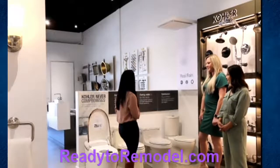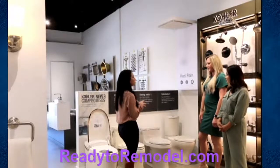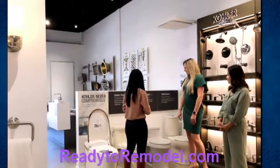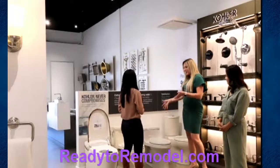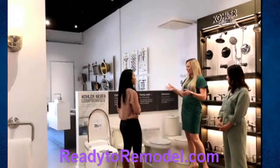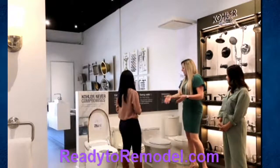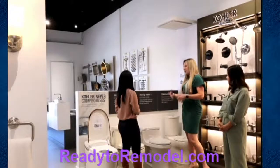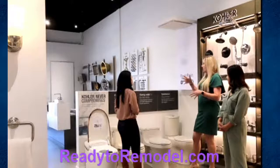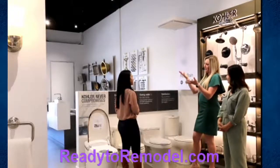Sometimes I get a very small space where I'm going to need a round bowl. So do they come in those options as well? Yeah, so all of these are shown in a comfort height, which is pretty much today's standard, I would say, for the average tall adult, in an elongated seat, which just is a little bit more comfortable. But you can do a few of our toilets still in a round front if you have those tighter spaces, or you can always do a wall mount toilet where you really save a lot of space too.